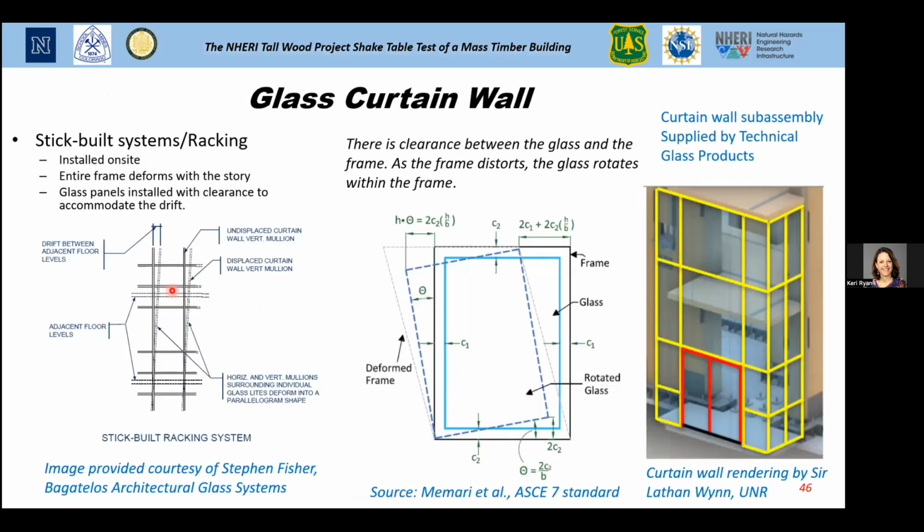Our last subassembly is the glass curtain wall, as I mentioned before, supplied by Technical Glass Products. And it's a C-shaped subassembly on one corner of the building. Yeah, curtain walls in general are built from typically aluminum framing. They call them mullions, horizontal and vertical mullions, with glass set in between. And the framing itself is designed as a racking system. Like the joints are not rigid and can accommodate deformation. So the whole system can rack without a lot of damage. And then the glass is fit in between the framing units with a little bit of clearance. And so this visual here illustrates what happens. The glass can actually rotate within the frame.